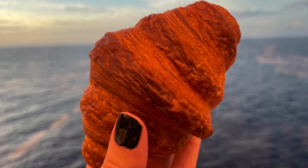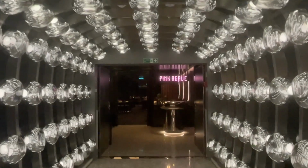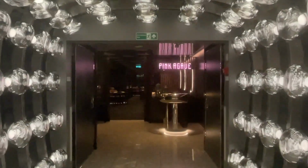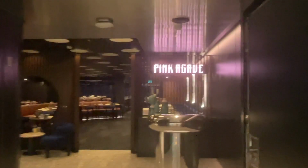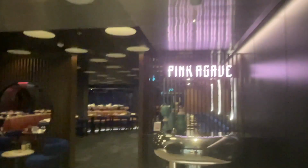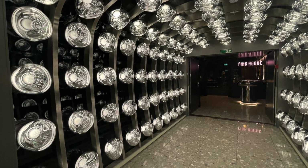And then let's go to the specialty dining. Those are all free. Compared to Norwegian, we were obsessed with this fact because Norwegian was so much like you have to pay. And Disney, it's mostly free except for Palo, which you do have to pay. So Pink Agave was our first choice because it is a Mexican place. Pink Agave was one of our favorite places.